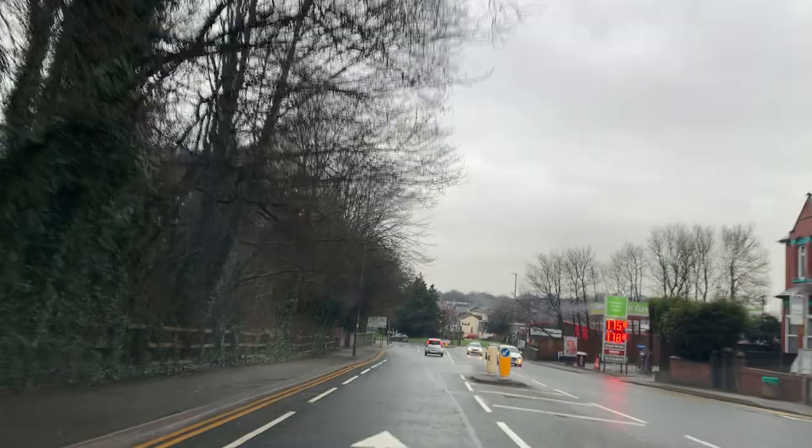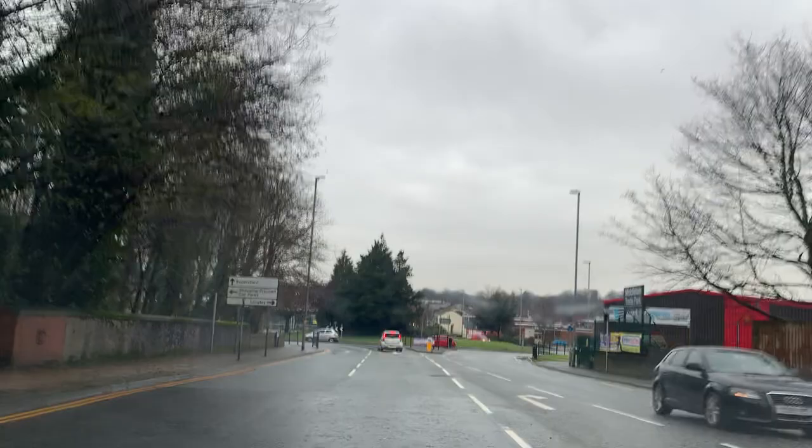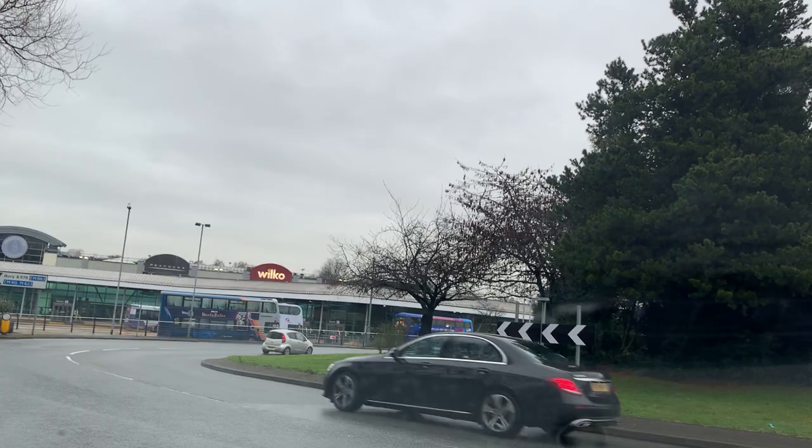I'm checking my mirror, signal right. Priority to the right. I will see if anybody is coming from the right hand side. I will wait. If I get the opportunity, I will go. I got no opportunity, so I'm waiting here. We're taking the third exit, so I will keep my car in the right hand lane. I got the opportunity after this red car, so I'm going here.